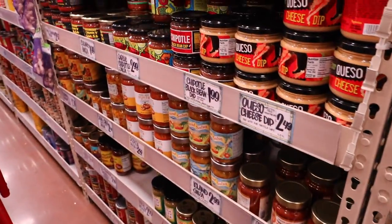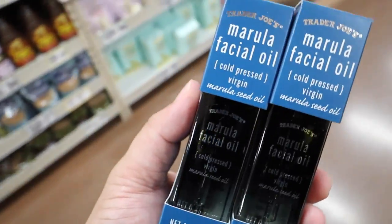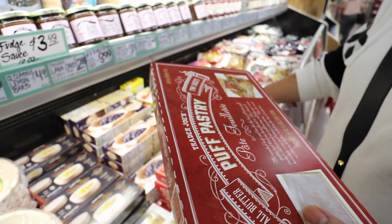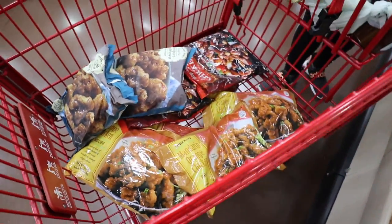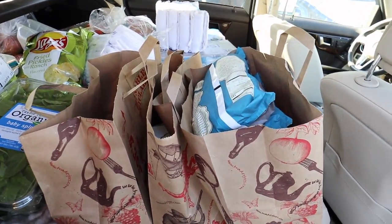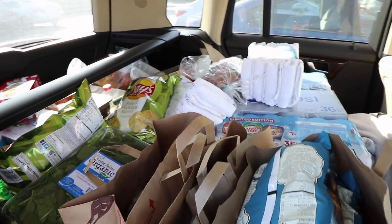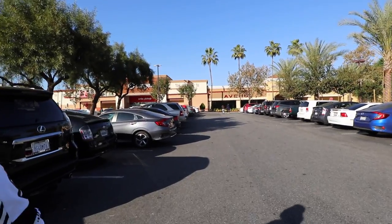What else do I need? You guys, they have marul oil here, finally. I'm gonna try it out. Mom's picking up some puff pastry. We're getting the essentials, orange chicken, kung pao, and tempura cauliflower. All right, just got everything inside the car. Oh my gosh, the car, so full of groceries. Like literally, it's awful. All right, guys, I think this is our last stop of the day.